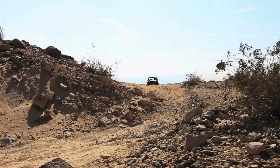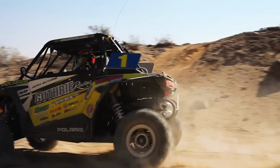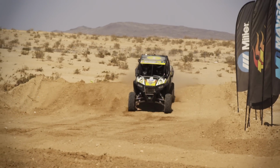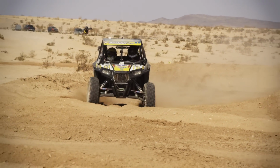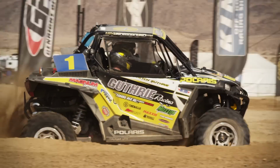Mitch Guthrie took the lead for good on Clawhammer and raced to the finish for his 5th UTV victory at King of the Hammers. He can truly be considered a master of UTV rock racing as the sport's most accomplished champion. It was a great race.